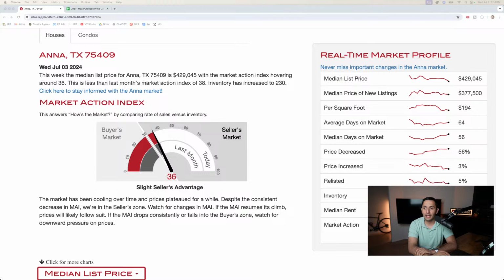Now, the reason that we're going here as opposed to Zillow and Trulia and websites like that, is because this particular website, aside from it being free, is incredibly accurate with real-time information. This gives you what's happening right now, the pulse of the real estate market as it sits. Other websites out there, they'll retroactively give you what the real estate market has done a month ago, 3 months ago, a year ago. This one is pretty much in tune with what we have going on. So let's dig in. This week, the median list price for Anna was $430,000, which puts the market action index for the city of Anna a little bit above a buyer's market.